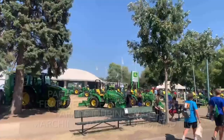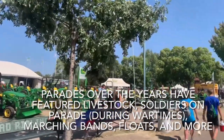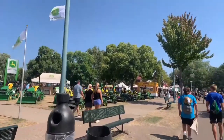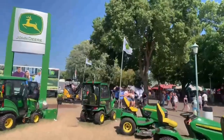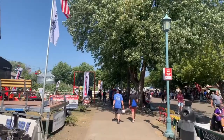So this is 10, which I believe is Machinery Row. Follow the beat. So we are continuing on the walk past the little farm.